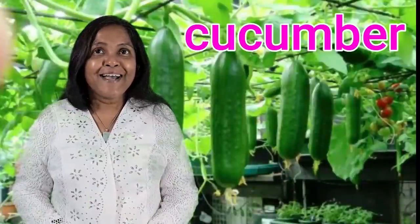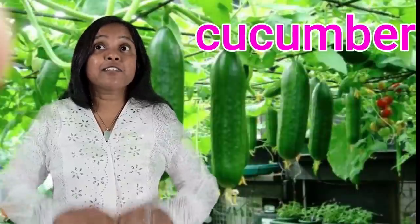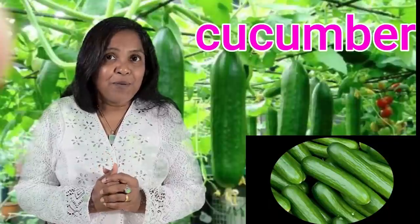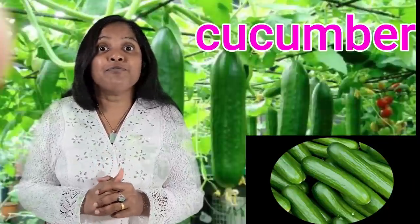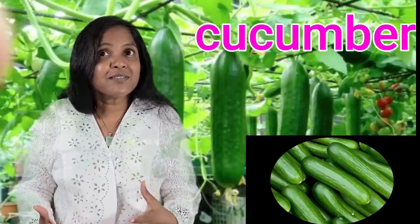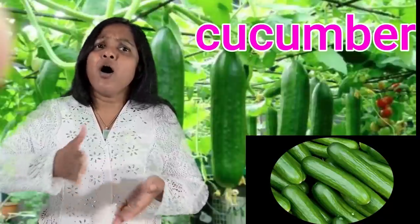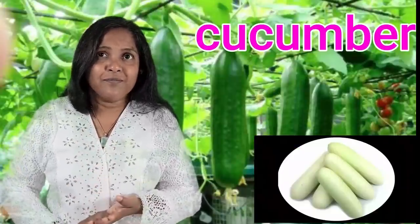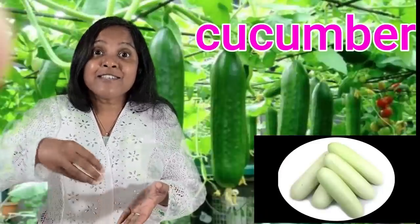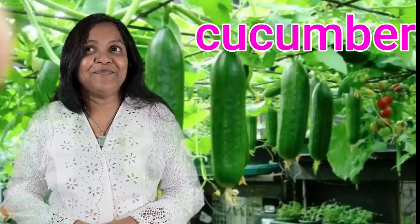Cucumber. It is a really cool vegetable. Its tumbler shape, moist vegetable belongs to the gourd family. It's grown on climbers or creepers. It has green or yellow skin with a white pulp and seeds inside. Seeds also we can eat.